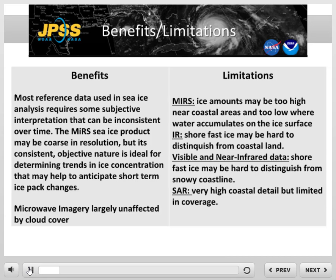Here's a summary of benefits of microwave on the left and limitations on the right. Because a signal is available daily, because cloud cover is not an issue, microwave data is most useful in identifying trends and anticipating short-term changes in ice pack.